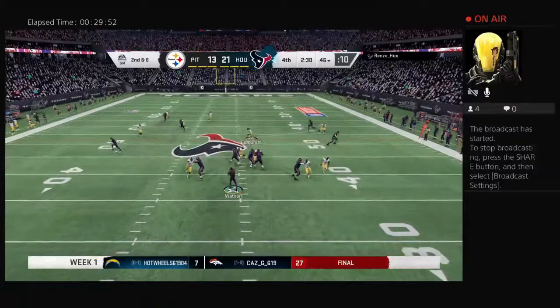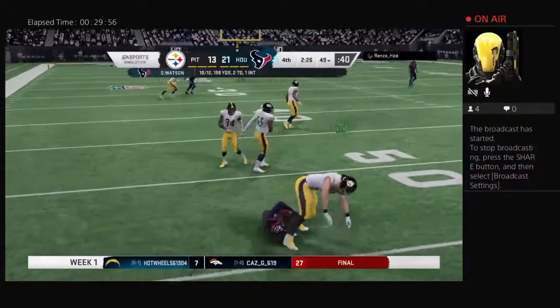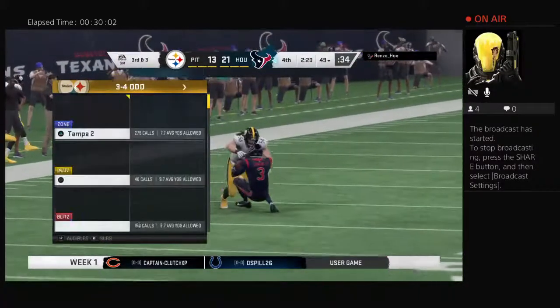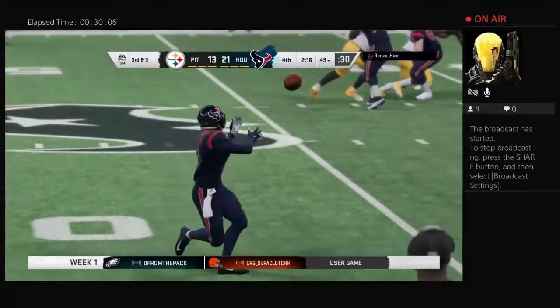To throw on 2nd and 6. Watson. He finds his man Johnson. And down he goes at the 49, a 3-yard pickup. That's a gain of 3. Brings up 3rd and 3.